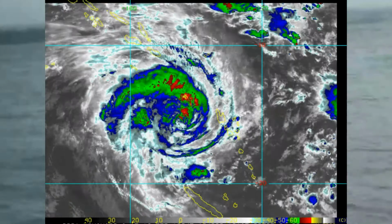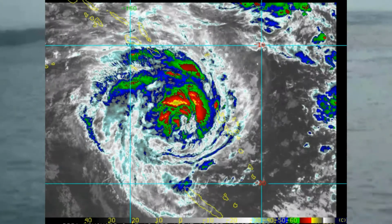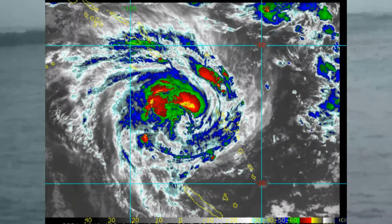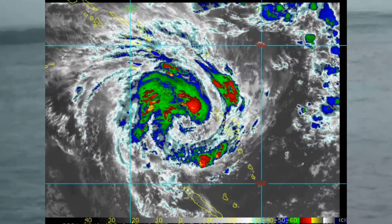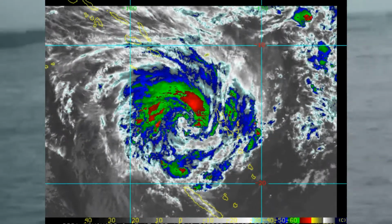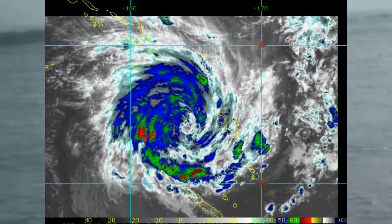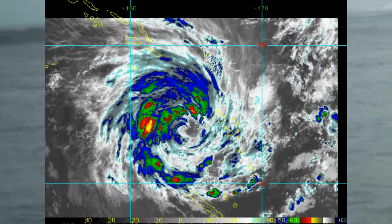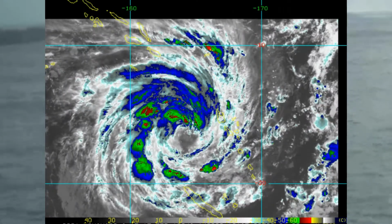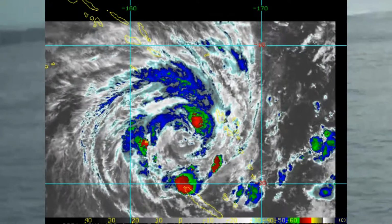under the influence of subsidence on the northern side, and is tracking through cool 26 Celsius sea surface temperatures. The unfavourable environment is offset by a strong poleward outflow channel that continues to prevent a rapid dissipation trend. Tropical cyclone 15P is tracking southeastward as steering has shifted due to the strong ridge building in from the southwest.